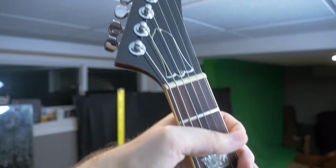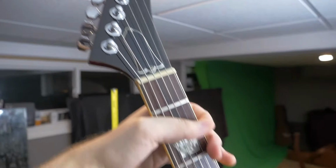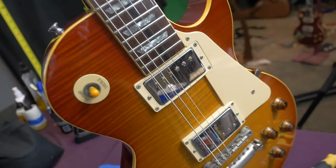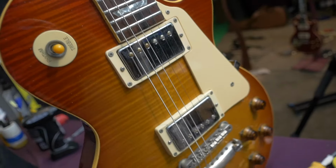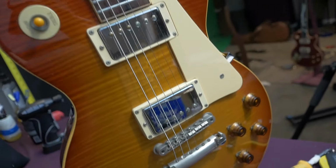Gosh. Yeah, let's go ahead, plug this thing in and hear how it sounds. And just so you know, when Michael Weber does the demo, it actually had 57 classics in it at that time. My demo will be the Tim Shaw's.